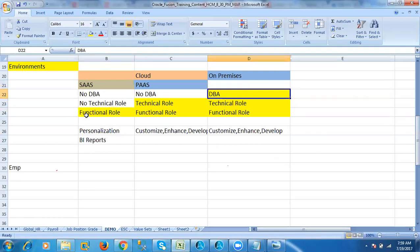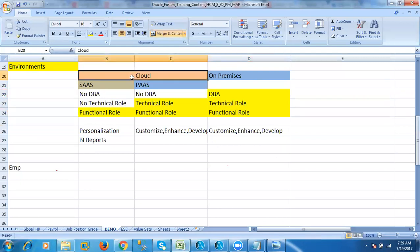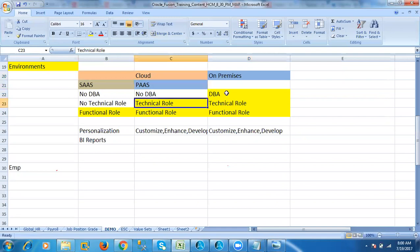So out of the three roles, if the client is looking for the cloud SaaS model, there will be only one person who will take care of the functional role, and technical is very little. Sometimes they will ask the functional person to take care of technical activities too. When we go for the cloud PaaS model, definitely there will be a technical role, and on-premises definitely there will be a DBA role also: DBA, technical and functional. But now 90% of the clients are going for the cloud SaaS model.